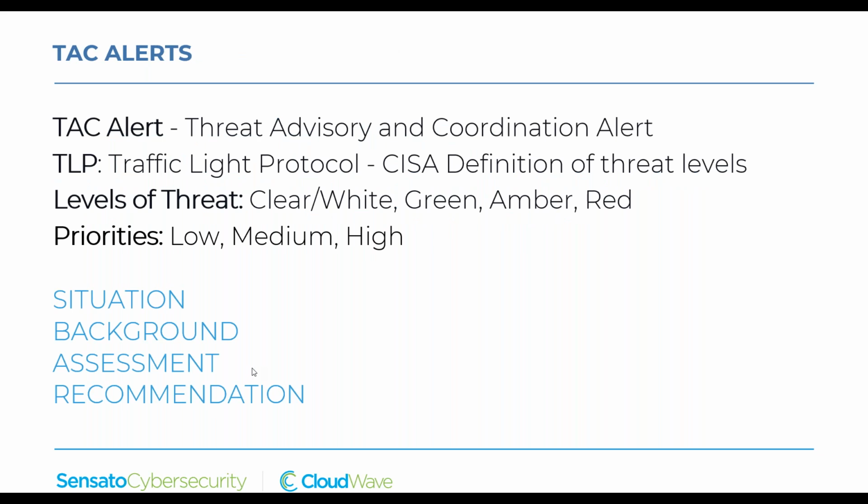And one other way to evaluate threats that are happening, and this might not be a specific organization that had a breach, but hopefully everyone is aware of the TAC alerts that we send out that our operations center manages and monitors, and we send out if we think there's a credible threat for you that might need action to be taken. So we break this down and explain the situation in the background. We provide an assessment of that threat, and then we give specific recommendations.